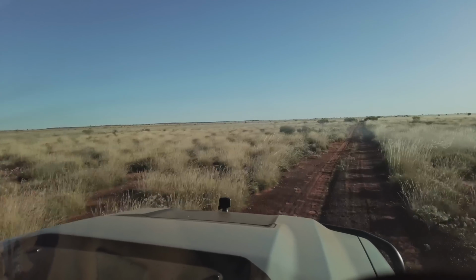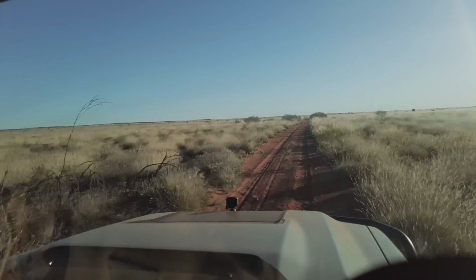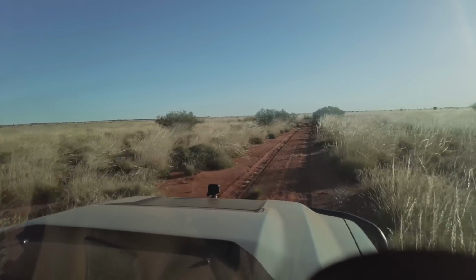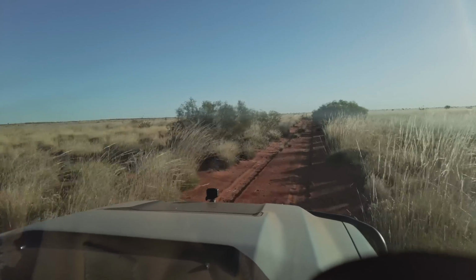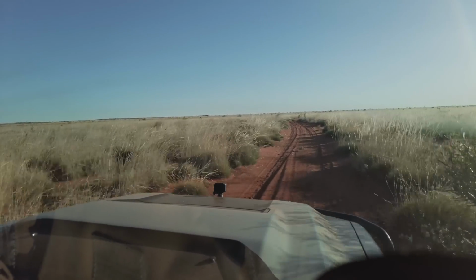The dunes have made way for a vast grassy plain. Our speed has increased dramatically, but instead of lumps and bumps, we've hit corrugations. Quite bad corrugations. It's also time to find a camp. It's almost 4 o'clock. We've been looking for 20 minutes and haven't found anything suitable at all, just spinifex. And you can't camp in spinifex.